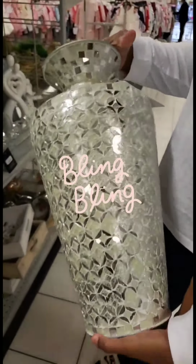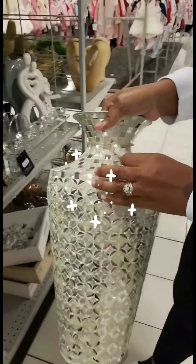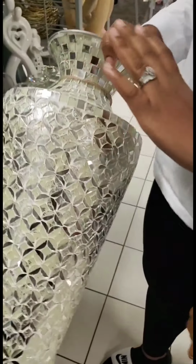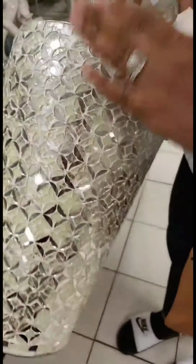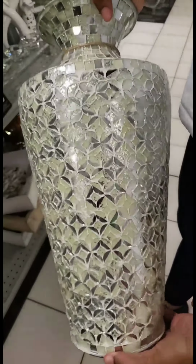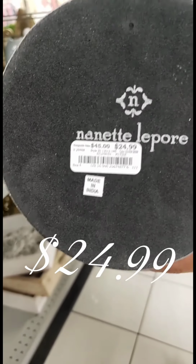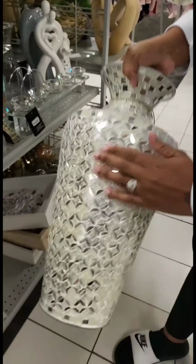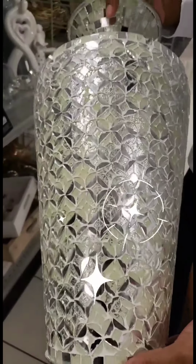This is something like what I have near my fireplace, and something high-end looking like this usually will run you about $80 to $100, but in Burlington, this beautiful piece is for $25. You cannot beat that. Tell me you can beat that. You can't. Look at the sparkle and the glitter, and most girls love glam.